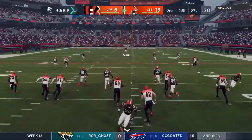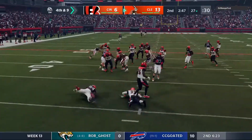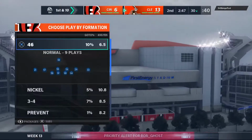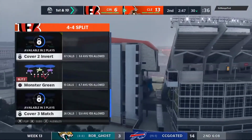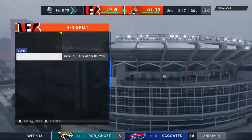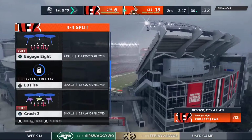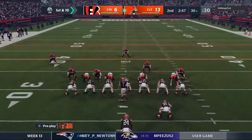Only 2 punts for him last week in the loss as he gets this one away. It'll be a net of 40 yards there following a 43-yard punt. 3-yard return, and the Browns will take over 1st and 10. An update from Buffalo. The Bills have taken the early lead, and we'll keep you abreast of how that one shakes out. The Cleveland offense ready to go.